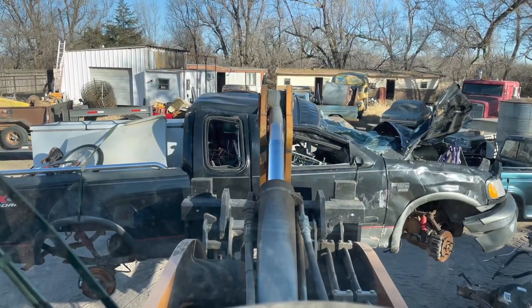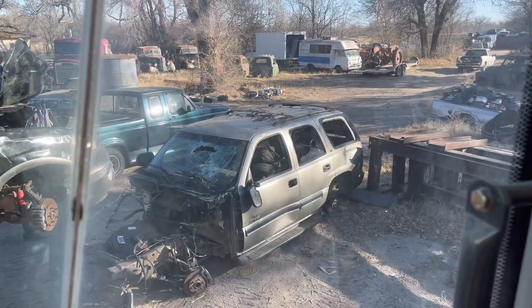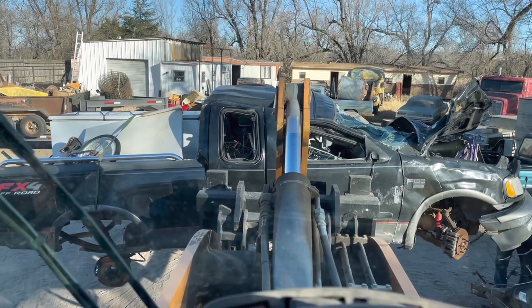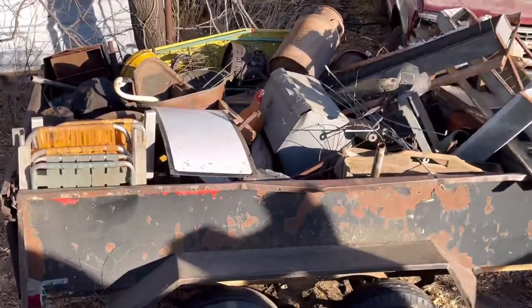A couple people caught me here with scrap vehicles. Wasn't really planning on buying any scrap today, but it is what it is. They caught me here, so I'll go ahead and buy them. There is just a ton of cool stuff in there.